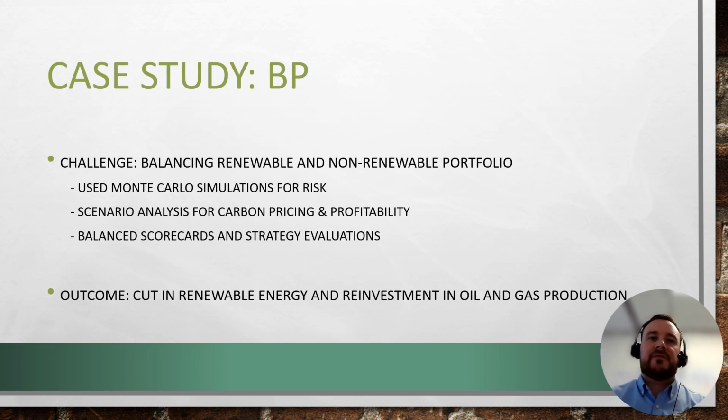Let's look at BP as an example. Back in 2020, BP's carbon cutting target stood out as one of the most ambitious of the industry. BP is traditionally an oil and gas company, but in the late 2010s to 2020, there was a transition to be more of an energy company. So BP had announced significant investments into its green energy, into renewable energy. However, recently, BP announced that it will cut its renewable energy investments and instead focus on increasing oil and gas production. BP's chief executive, Murray Auchincloss, said the company had gone too far too fast in transitioning away from fossil fuels.